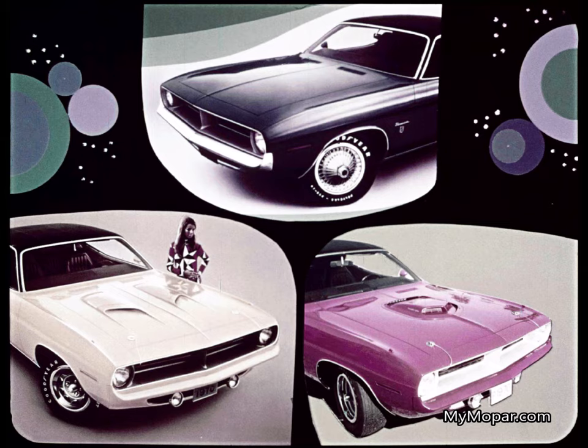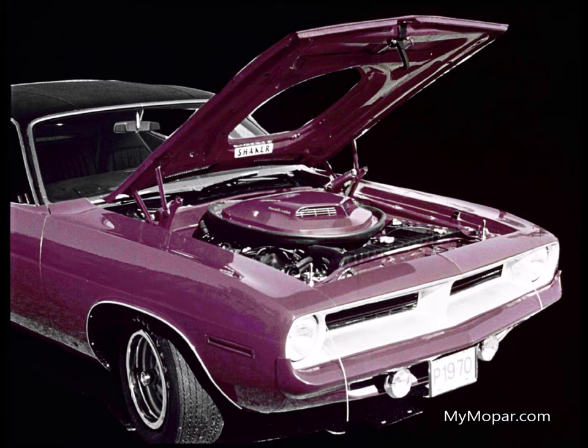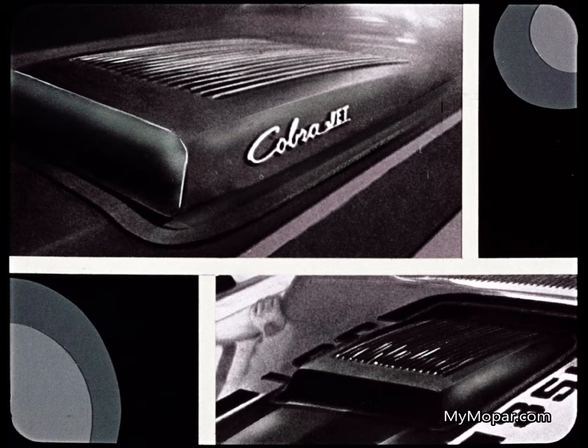The performance hood is standard on Cuda models, except Hemi Cuda, which gets the shaker hood standard. Every buyer gets to do his thing. That shaker hood is also optional on the Cuda 340 and Cuda 440 6-barrel. The quivering cold air power dome sucks in dense outside air for more powerful fuel charges when the driver opens the system. That shaker hood turned me on. The shaker, that's a wild dance. Mustang also offers a shaker hood with its Ram Air engine and an imitation scoop on the Mach 1.